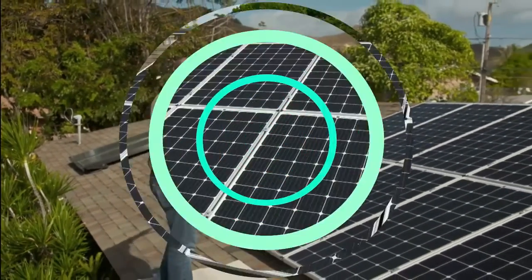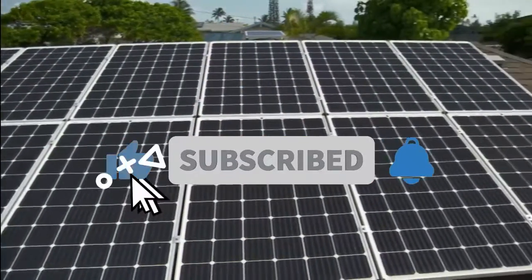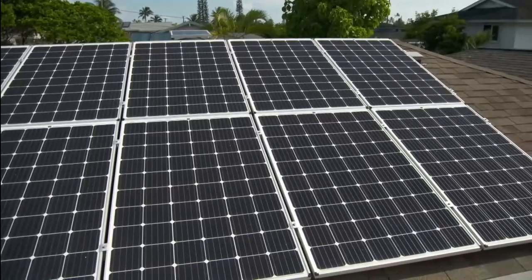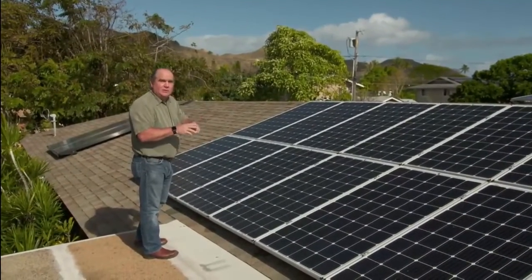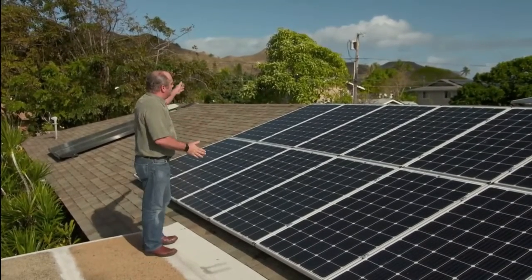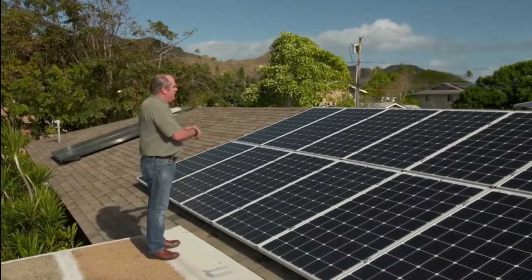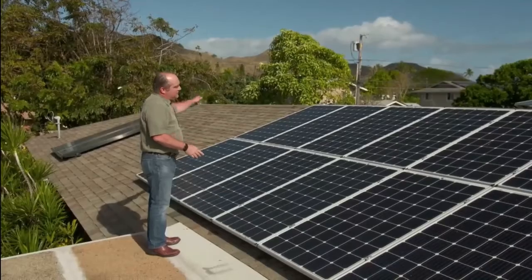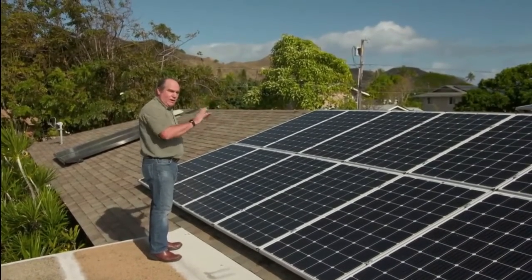Now a typical array comes here. The sun hits these panels, creates DC power, and it goes down to an inverter downstairs to invert or change that DC power to AC, the kind of power we use. Now on typical PV, there's a series of panels that run together much like Christmas lights. And the issue is if one of these breaks, it makes the whole array get knocked out, or if the sun is shading part of it, the whole array is affected.